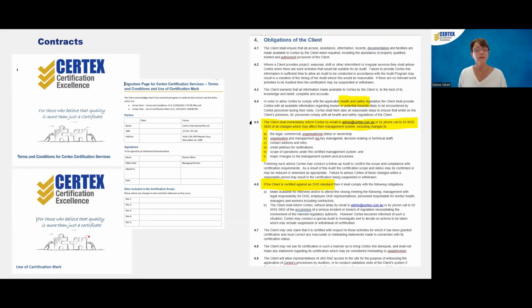First point, we've designed it so you only need sign the signature page once, and that becomes your acceptance of both the terms and conditions and the conditions around using the certification mark. The terms and conditions are pretty standard, although I do want to mention a couple of things in a minute. The use of the certification mark is effectively permission for you to display the certification logo on all your marketing materials, websites, etc. And we encourage you to do this to promote your achievement as much as you like. But do be aware there are limitations on how you can use the logos.